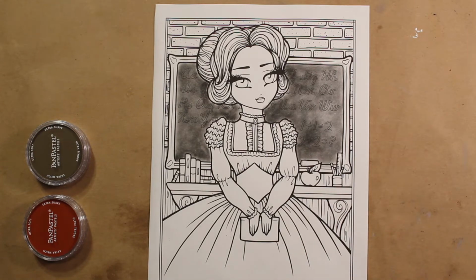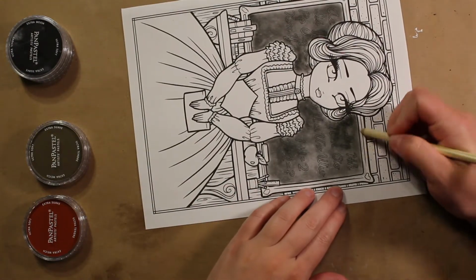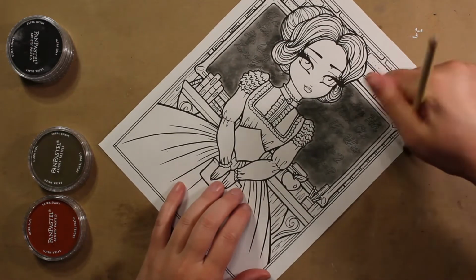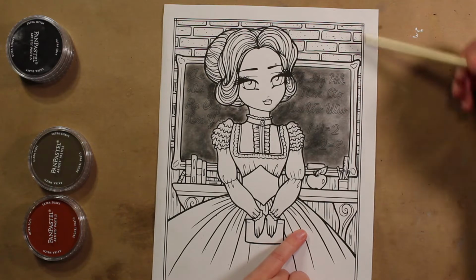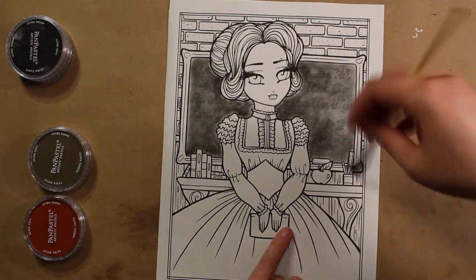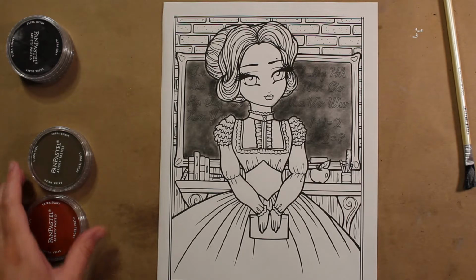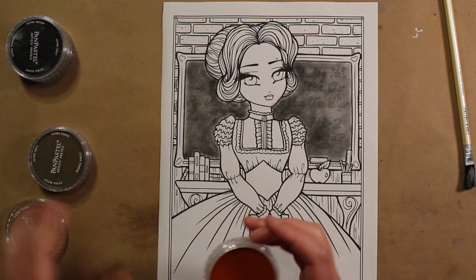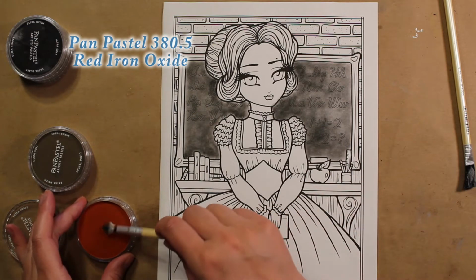Okay, let's do the bricks and wood that's behind her as well. It looks like she has bricks from about here up, and wood from here down. So I'll clean off my pastel blender here. Okay, flux is going to be hard to clean off. I grabbed red iron oxide for the bricks. I'm just going to turn my tool over and work with the other side.